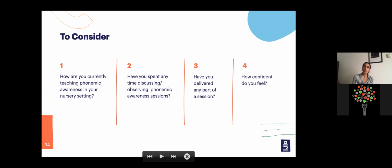So some key things to consider. How are you currently teaching phonemic awareness in your nursery setting? Are you teaching phonological awareness in your setting? Do you have older children who are of an age who might be ready for some introduction to phonics before they're moving on to FS2? And have you spent any time discussing it? Have you observed any sessions across your setting? Have you attended any other further training in any of these areas to go into more detail?